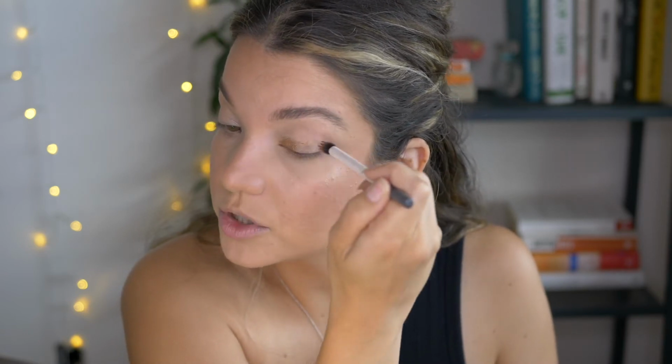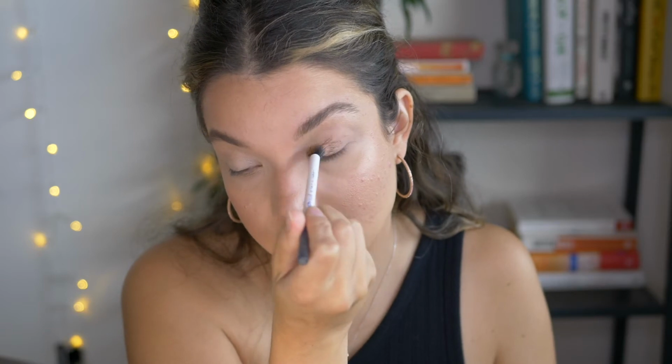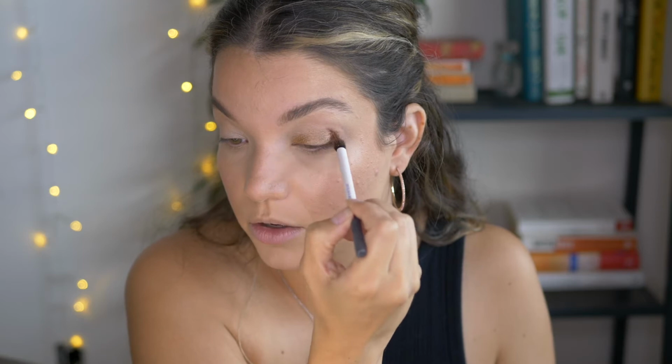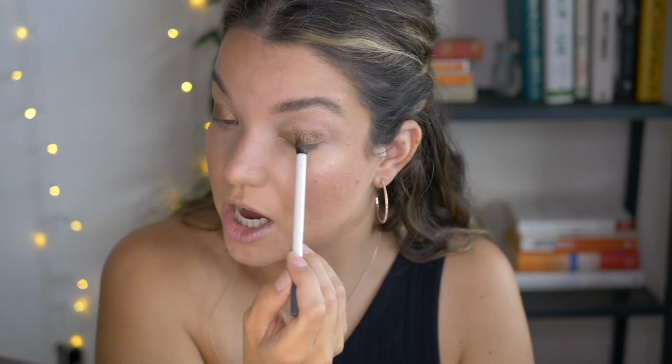It's a cream shadow in the color Bet. Really pretty kind of bronzy gold tone. I absolutely love these. So I'm just gonna take a little bit of this guy here and pretty much just wash that all over my lid. These work really nicely as bases to increase the pigmentation of powder shadows on top. They add depth and dimension, and they don't crease, so they're really good for that. They're also really good to wear just on their own as eyeshadows.